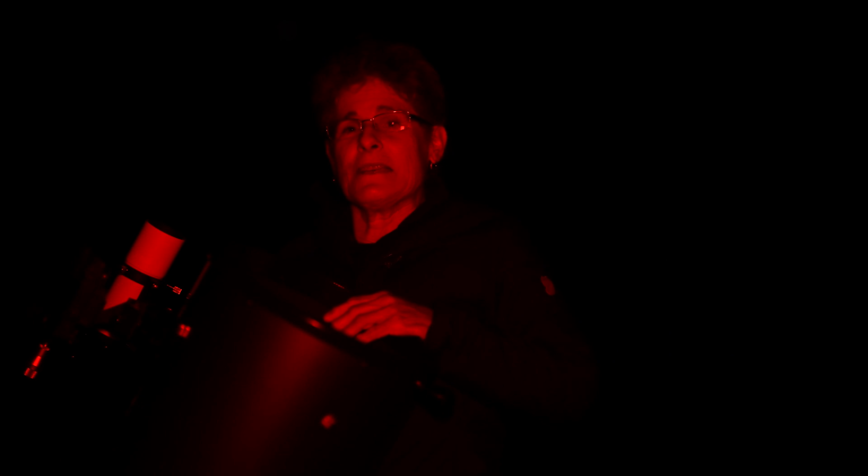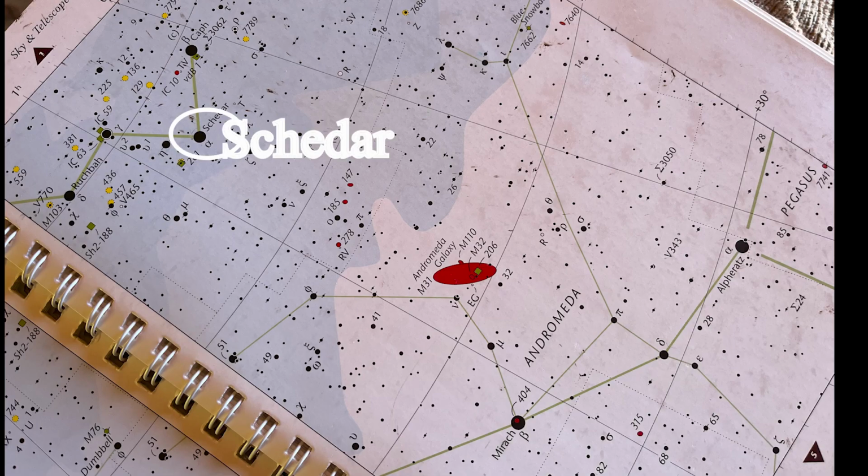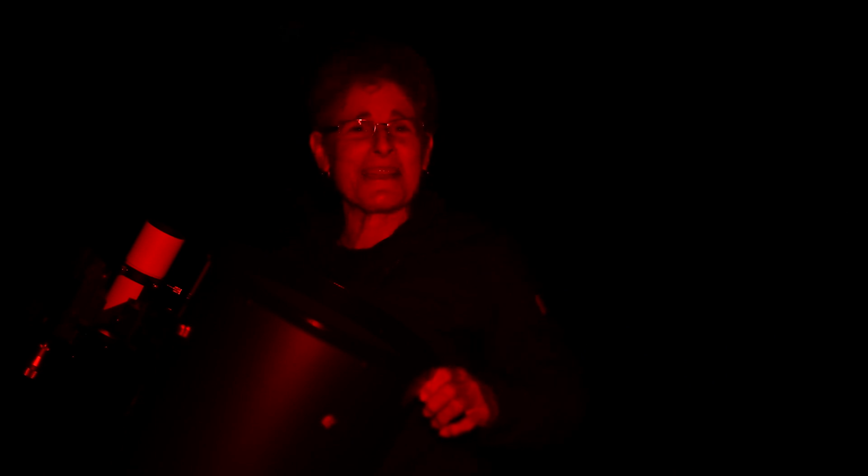But it's so big, 3 degrees by 1 degree, that you should start with a low magnification to look at it. To find it, you can either start from Pegasus, the alpha star, and there's a string of two stars down from that, and I always look for it that way and go just above the third star, counting alpha. Or you can start at Schedar in Cassiopeia and go down 15 degrees. You should be able to see it with your naked eye and get it in your telescope. Let's have a look at M31, the Andromeda Galaxy.